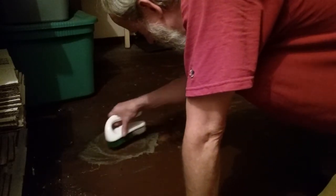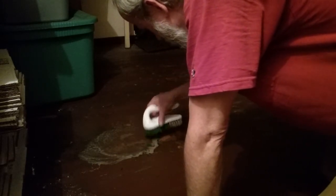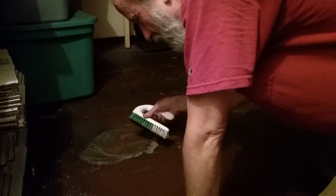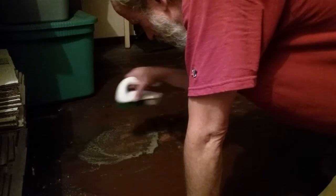But the paint underneath is peeling up, so I figured that stuff had been there so long that it had eaten through the paint. It's not the cleaner that's doing that. It's under the greasy yuckiness of the coconut oil.